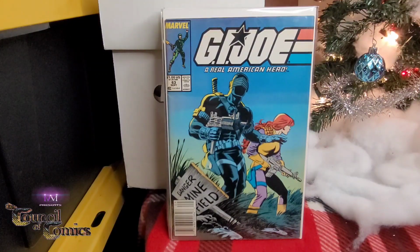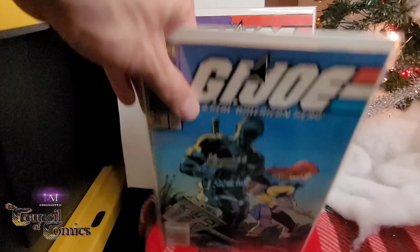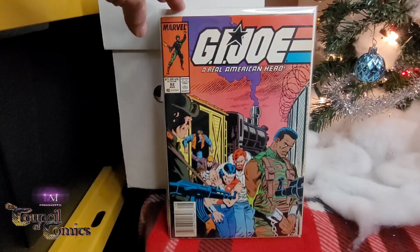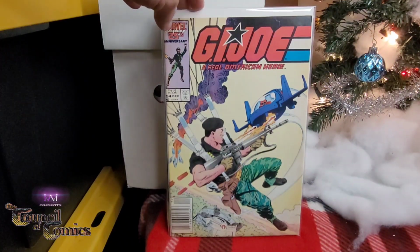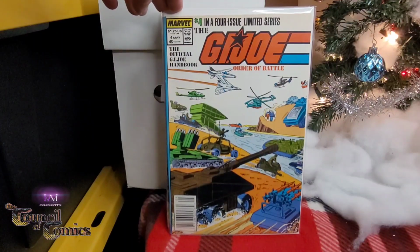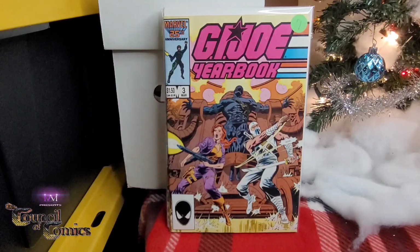And G.I. Joe number 63 with the classic Snake Eyes and Scarlett cover, which is also a newsstand. Got out of the quarter bin. I would say they were very fine. G.I. Joe number 62. All these were newsstands, so I was really happy about them. G.I. Joe number 54, another newsstand, pretty cool. G.I. Joe Order of Battle number 4. It's also like a very fine minus. It's a newsstand, so it's only a couple dollar book.